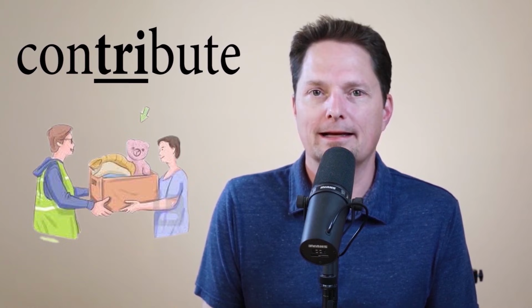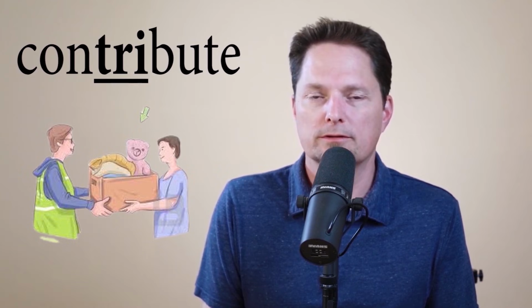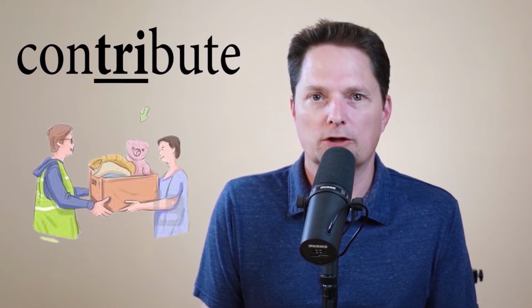With the T at the end, after the vowel, you can use a stop T, contribute, and just stop the air without releasing the T, or you can release the T. But the stop T is more natural and more common. Contribute. Just stop the air with the tongue and don't release the T. Remember to put the stress on the second syllable.